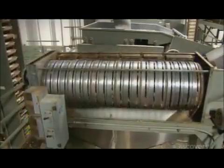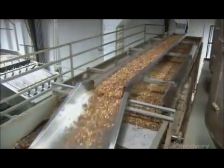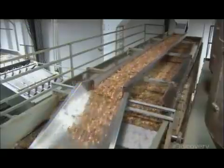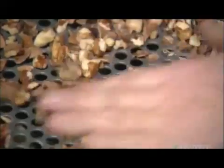There, the nuts travel through slats in a revolving cylinder. Inside those slats are little knives that break up the whole nuts. After some of the larger shells have been removed, it's onto a giant sifter. The nuts and shells bounce on a shaking screen. The smaller bits fall through, and the larger ones remain on top.